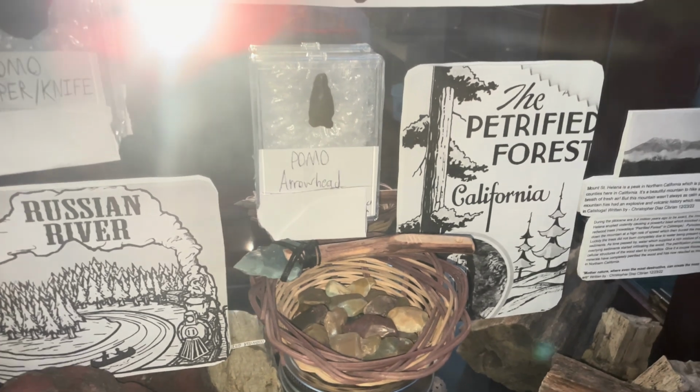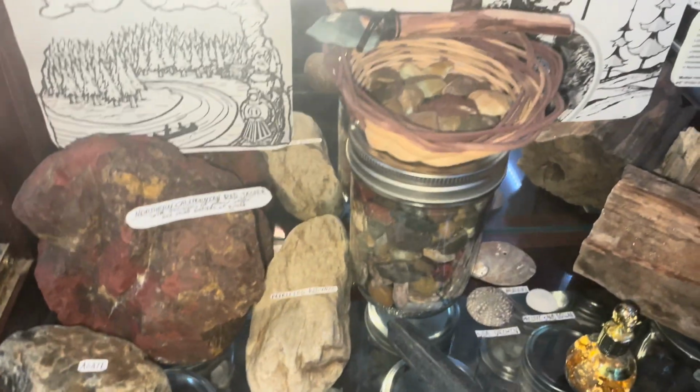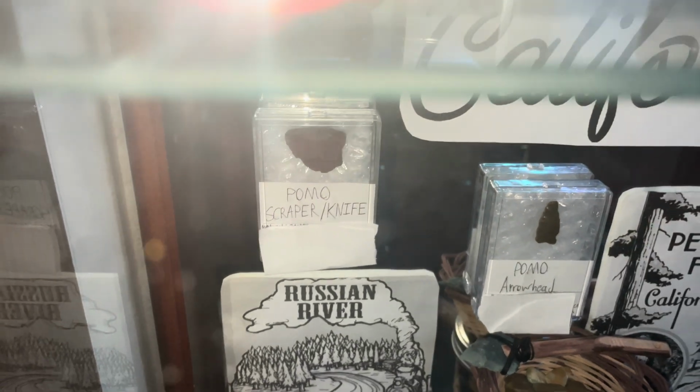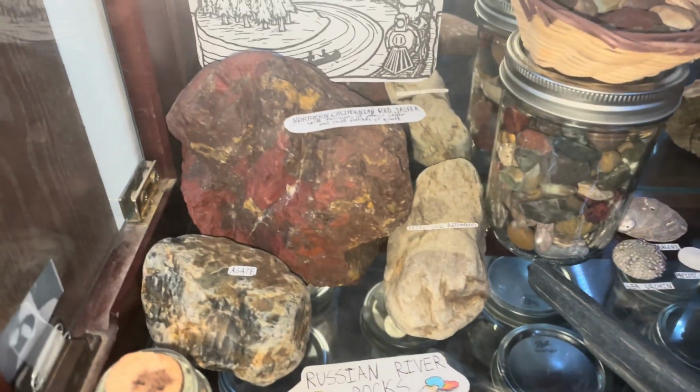Pomo arrowhead there. Won't be saying where I got that one, so I covered up the information. As well as that right there, I believe that's a scraper. But yet again, I won't be saying where that's from. And then some Russian River rocks.